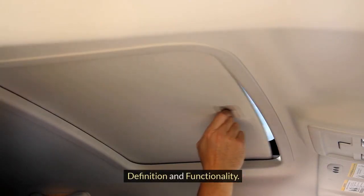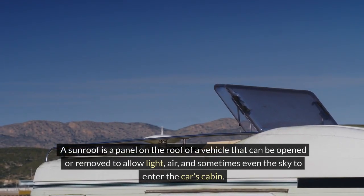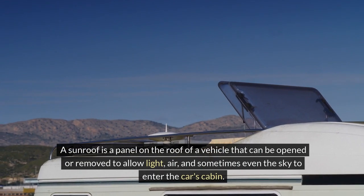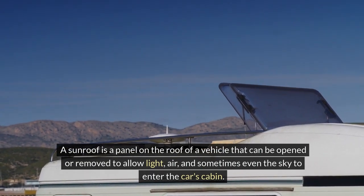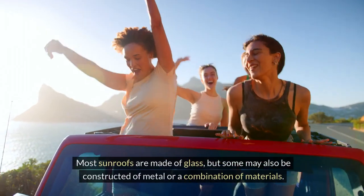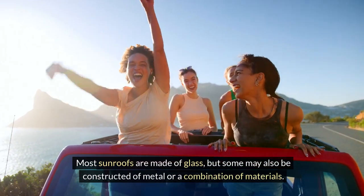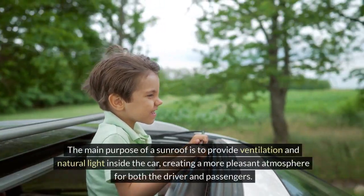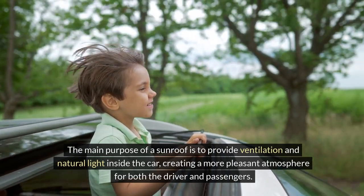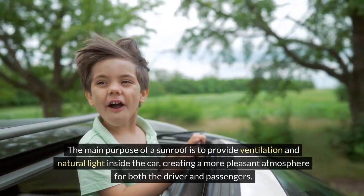Definition and functionality. A sunroof is a panel on the roof of a vehicle that can be opened or removed to allow light, air, and sometimes even the sky to enter the car's cabin. It adds a touch of luxury and style to the vehicle, enhancing the overall driving experience. Most sunroofs are made of glass, but some may also be constructed of metal or a combination of materials. The main purpose of a sunroof is to provide ventilation and natural light inside the car, creating a more pleasant atmosphere for both the driver and passengers.